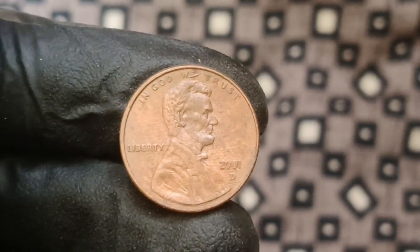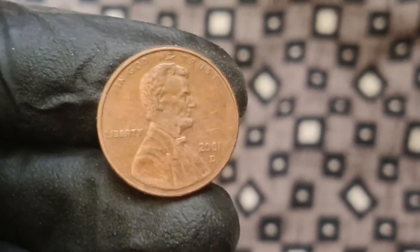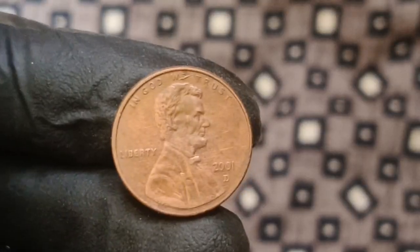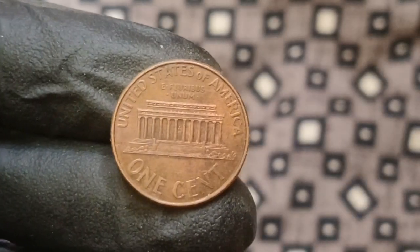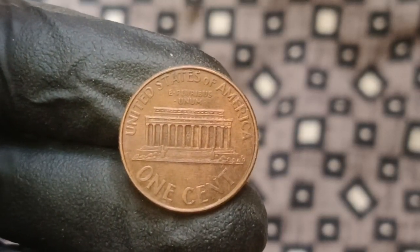And so as we wrap our discussion, remember that while most coins are common and ordinary, sometimes one coin becomes extraordinary, and the 2001 Lincoln cent is exactly that. And who knows, perhaps you too could be holding one without even realizing it, because the world of coin collecting is full of surprises, hidden treasures, and stories waiting to be told.